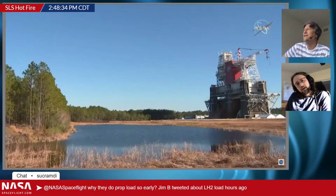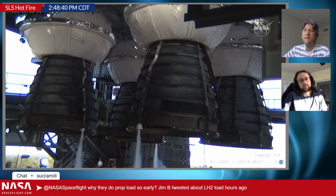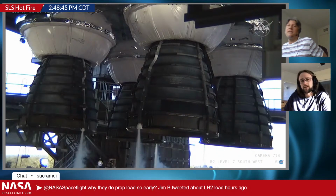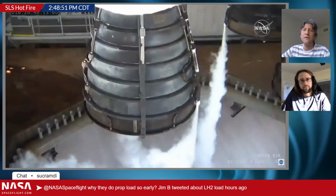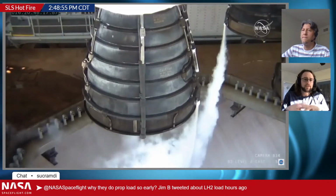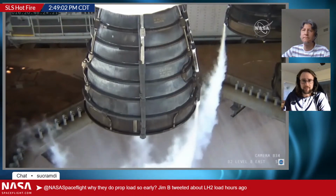Did they mention where they're holding? The terminal count is supposed to begin at 10 minutes, so they're still 12 minutes out from the initial target that they gave. So they probably didn't pick up terminal count. I don't think so, because once they do that, it's an automated sequence. That's very much like how it used to be with shuttle, right? Where they picked up at T-9 minutes; for SLS, it's T-10.